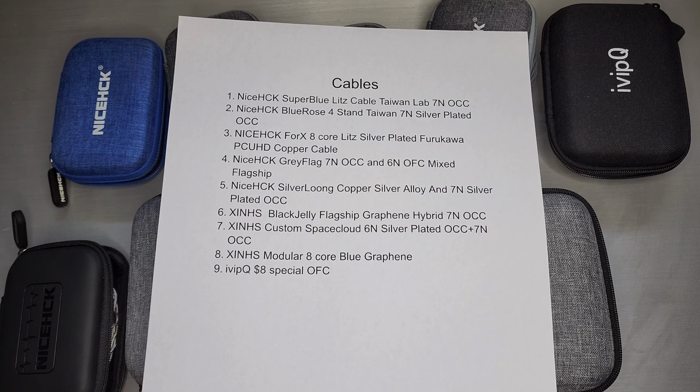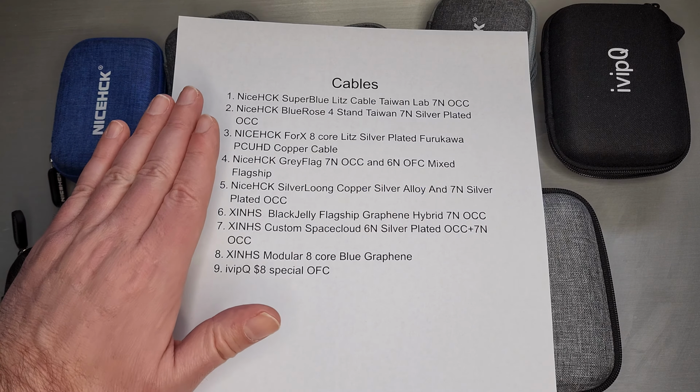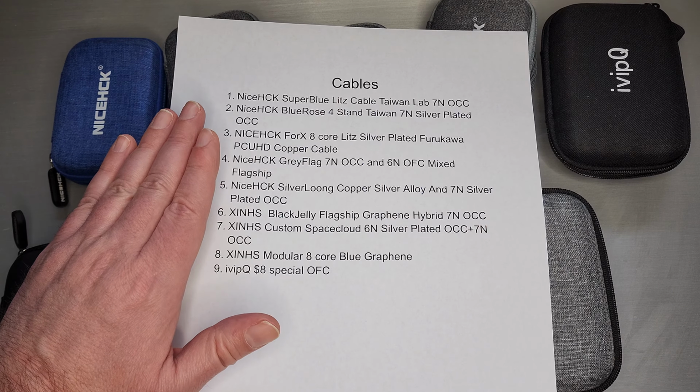Along with those new cable releases came promotional codes from their store, NiceHCK official, NiceHCK audio something store. They have 2 official stores, and then they have resellers like KR Hi-Fi. So I tend to follow all of those stores and wait for them to post promotional codes. That's why I don't post video reviews or videos on cables all that often, because I simply won't pay full price for cables, and I don't write to them and say, hey, I'm a reviewer, give me a good price. I don't bother.